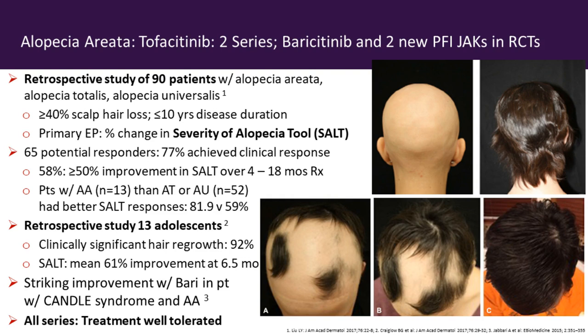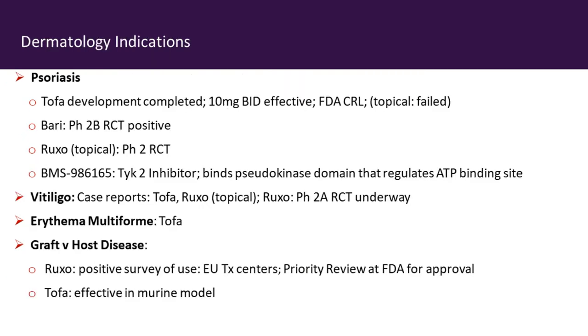So other dermatology indications, psoriasis, big indication, big positive indication. Unfortunately, the FDA gave Tofacitinib a complete response letter because they were concerned that it was really efficacious at the 10 BID dose, not the 5. At the 10, it was literally above the Etanercept comparison. And most of us are still very concerned that that happened. The 10 dose has now been approved in ulcerative colitis, but there is a big effort to try to make sure that people don't use the higher dose, and I'll come back to that when we talk about safety. Baricitinib had a positive study. They're going forward. Ruxolitinib as a topical.